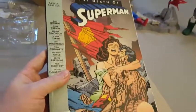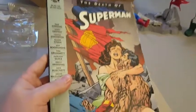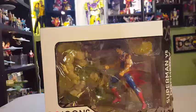In a more cynical approach, it was just designed to sell comic books around a comic book title that wasn't doing that great and had kind of gotten stale. But still, this was groundbreaking to me. So naturally, I had to get this figure set.